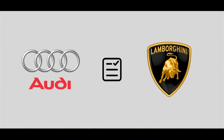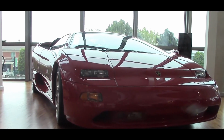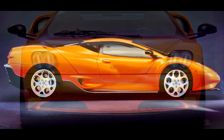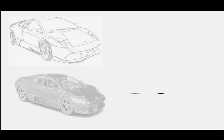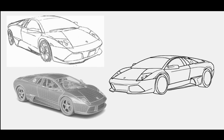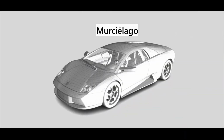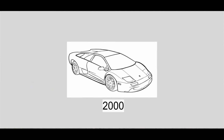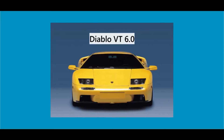Then after Audi acquired Lamborghini, Audi commanded Lamborghini to drop both Gandini's and Zagato's concept design proposals for the Diablo successor to make a new interpretation of the Murciélago. So they started again from scratch to design the car that was done by a Belgian designer, Luc Donckerwolke, resulting in the eventual Murciélago.